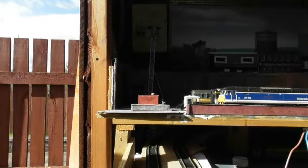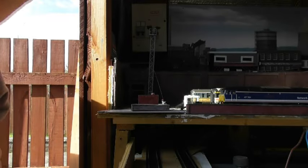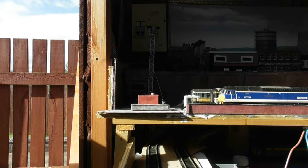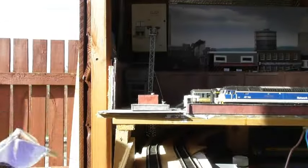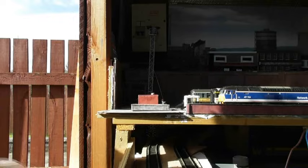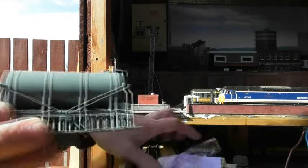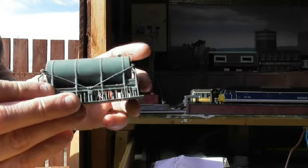Now I don't have my tripod here, so I'm going to put the camera like that, turn it like that so that I can see, and the first thing we've got to do is open the kit up. And this is the bit where you can't find the scissors, so we'll do it this way. There's the actual kit there for you, you can see that.